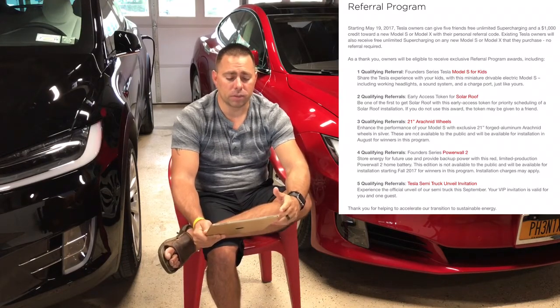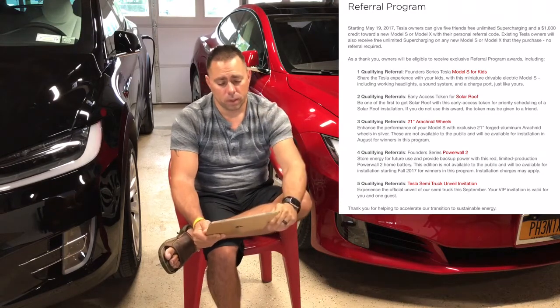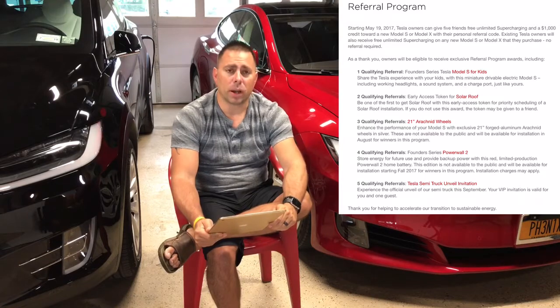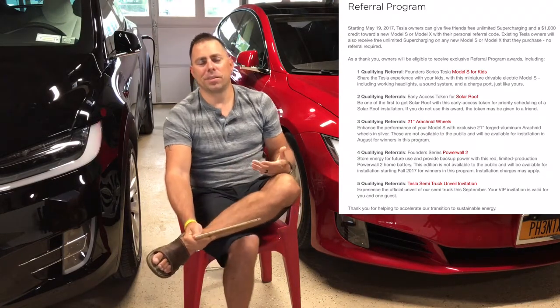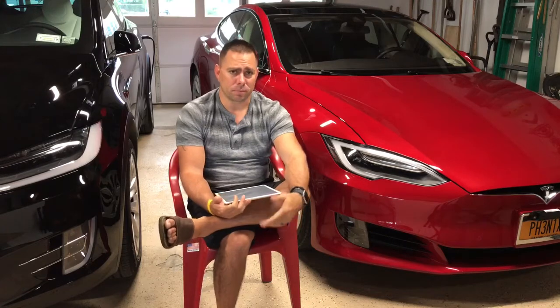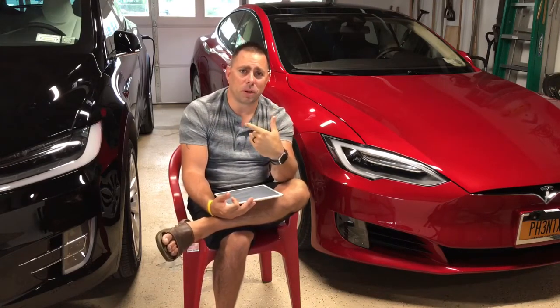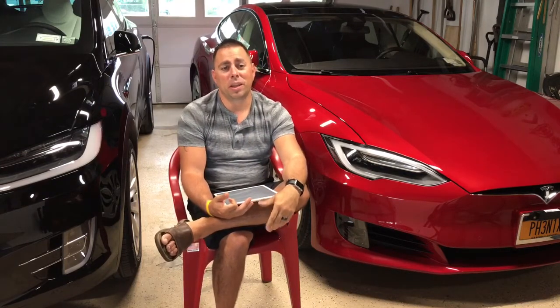I think the Model S for kids is always the #1 qualifying referral for your first one, but yeah, that's it. That's basically the program. So the referral program is basically a neat sales way for Tesla to sell more cars without really putting any sales time into it. It gives us gifts. So when you guys use our referral code, you're basically allowing us to get gifts from Tesla, which is really neat.